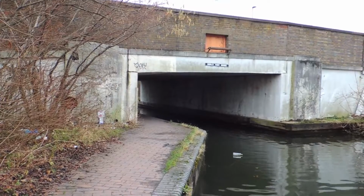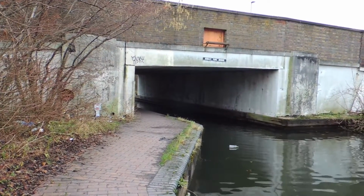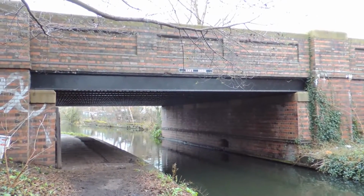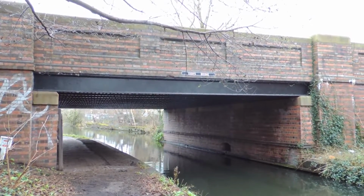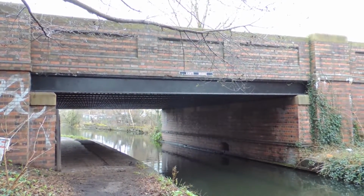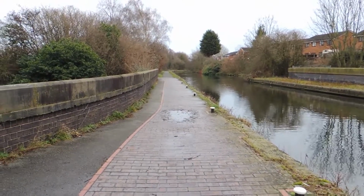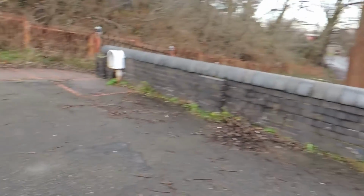This is Dudley Port Bridge, which again carries a very busy main road. Now passing beneath Keir's Bridge. Another busy main road, of course. Now at the Tividale Aqueduct, across another canal. We need to descend to that canal.